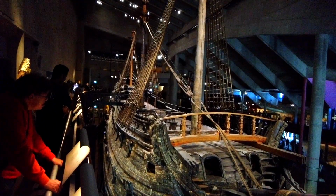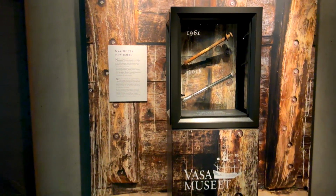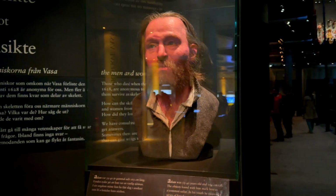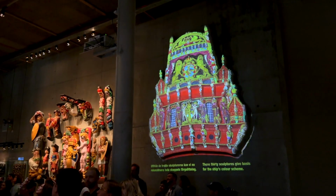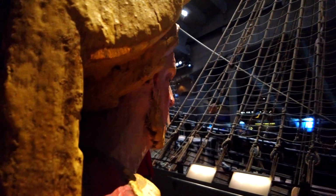There are, I believe, 7 floors, and they covered everything from what they learned historically about the construction methods and technology that they used back then, to what they think a typical sailor looked like, to what the ship might have looked like when it set sail. It seemed to be pretty colorful at that. I'm also probably leaving out parts because I simply wasn't able to cover everything on this visit.